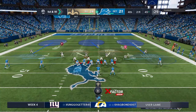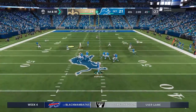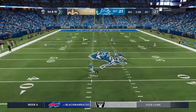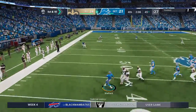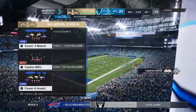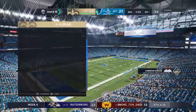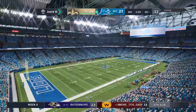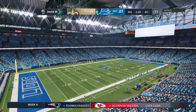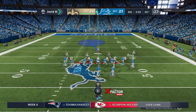On first down, Stafford, forced out to his left, and that is incomplete here. Stafford on the keeper, incomplete on the throwaway. It leads to 2nd and 10. So now 2nd and 10 after the incompletion on first down.